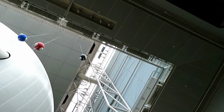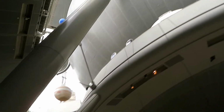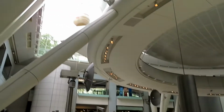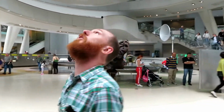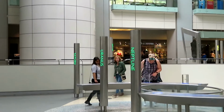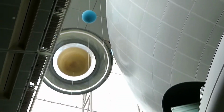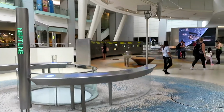All the way up. There's the water. Jupiter's up there. Saturn and Uranus. Okay, according to all these signs, if you look, I wasn't joking in a sense, your anus is right there. We have found Uranus again, not on Route 66, but here in New York at the Planetarium.